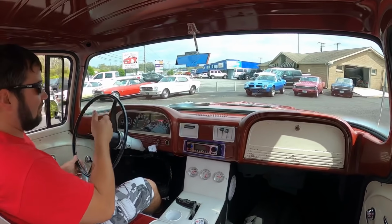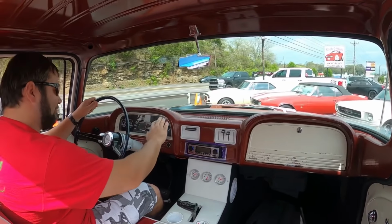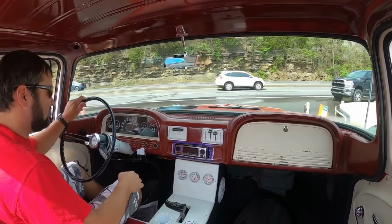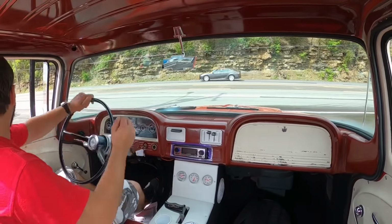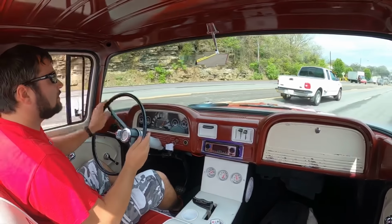Gas gauge is fluttering around on the dash, so we're gonna stop and get some fuel. Right now it's like bouncing around quarter tank there. I think after fuel would probably be around half the tank. Let's see how she goes. Anything I see, you'll know about it.